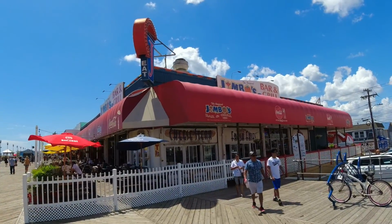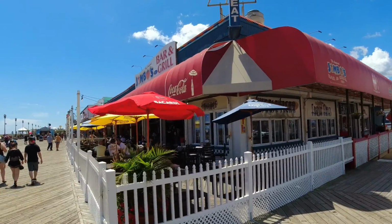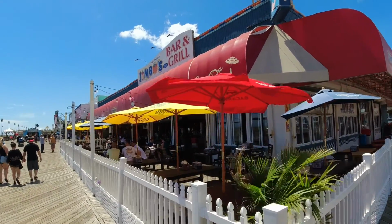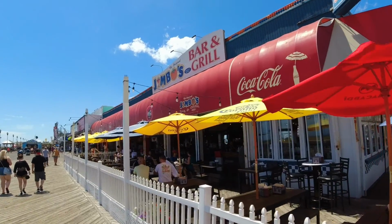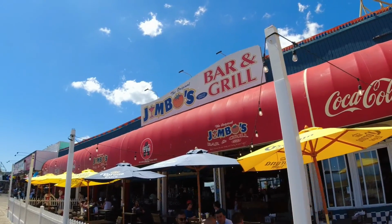There it is, Jumbo's Bar and Grill. Supposedly, they got the best food on Seaside Heights Boardwalk. Jumbo's Bar and Grill.